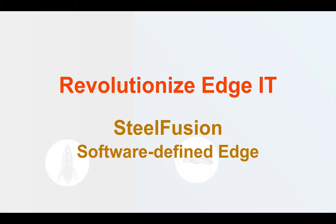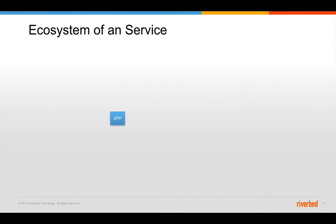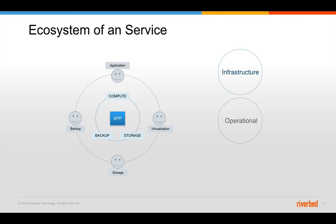Let's begin by discussing the advantages of SteelFusion by looking at the ecosystem of an application. Every service, whether at the data center or ROBO, can be divided into three components. First, there is the infrastructure required to run the application. This includes compute, primary storage, and secondary storage for data protection. Next, the operational component comprises all of the administration and support for the application. In addition to the application admin, this part contains virtualization, storage, and backup administrators, and perhaps additional support teams such as contractors used to help troubleshoot in these areas. And thirdly, there is the business layer that contains the users consuming the application.